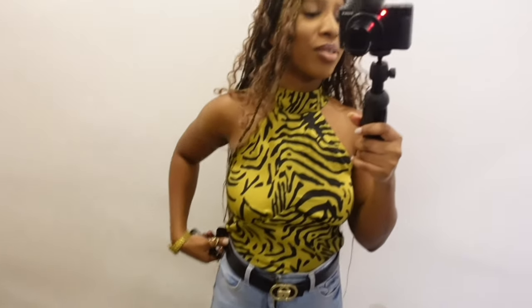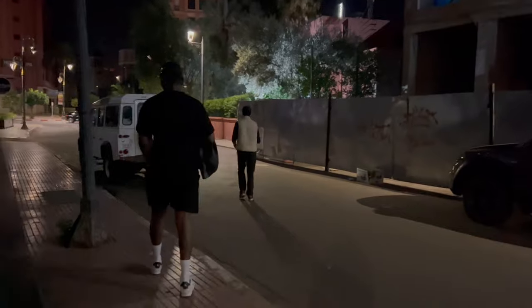It's actually really cute. But this belt that I brought is not my size. I don't know if my waist is that tiny. I think I'm just going to take it off because it doesn't even make sense.